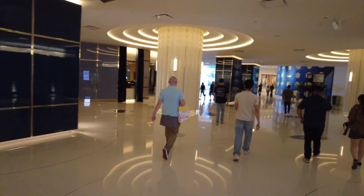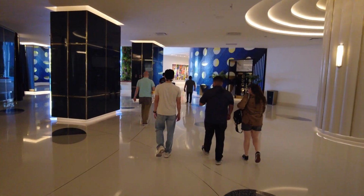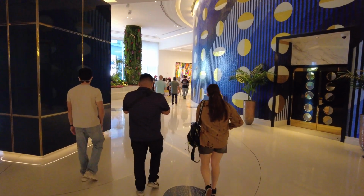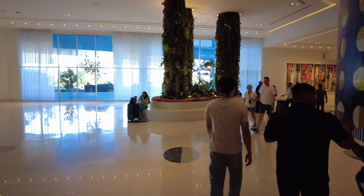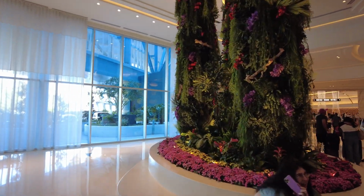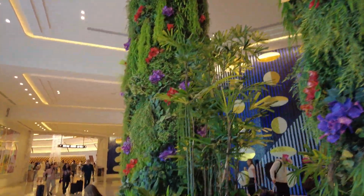So this way is towards the lobby of the hotel, which is very nice. And I know it has a name, but I can't think of it right now, where the cars come in, where people get dropped off by car, valet and taxis. That has a specific name, but I can't think of it. Anyway, that's very nice here, very pretty. And these plants are nice looking. I don't think they're real. Maybe these down here are real. Could be. But no, those are definitely artificial. But very pretty.